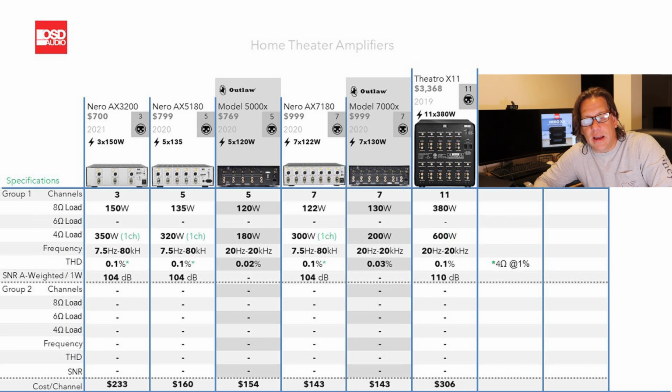As far as the output wattage, the 3-channel model is going to give you 150 watts. When you move to 5 channels, it's 135 watts, compared to the Outlaw 5000X, which is 120 watts. And then when you go to 7-channel models, it drops down a little lower. So we've got the NX7180 at 122 watts. Outlaw is going in the opposite direction to 130, but they might be doing their measurements a little differently. It's unclear, albeit all these models are measured at full range.